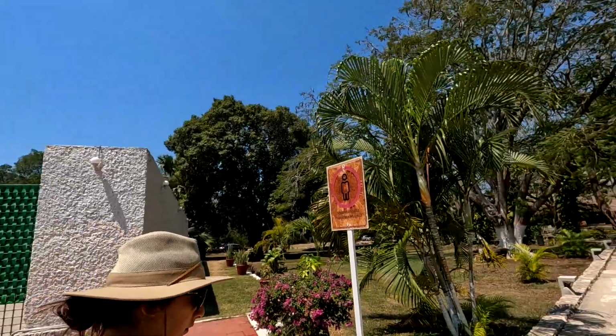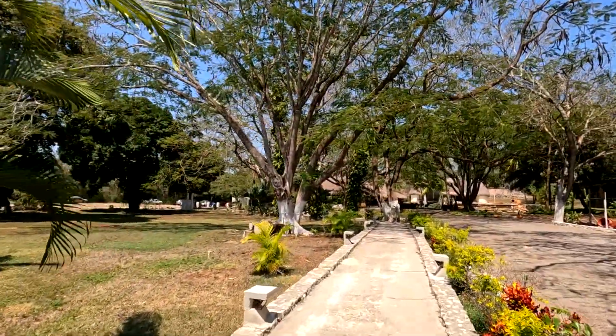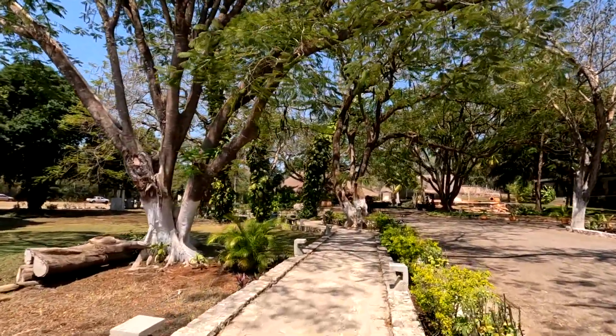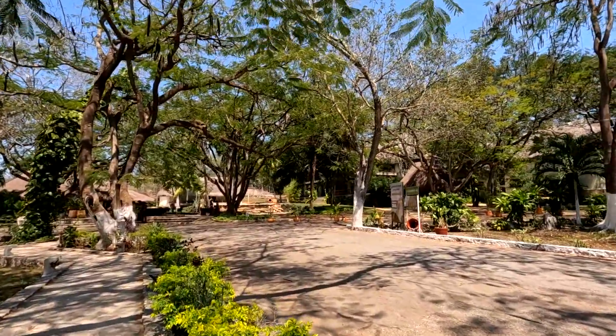Just finished looking at the ruins. Took about an hour and a half to walk around and see them all. And now we're going to try and find some food right outside of Uxmal. There's a restaurant on the inside of the park, and another one right outside. This is a walkway you take when you get dropped off on a bus in front of the entrance. If you take this to the main road, there are more restaurants, and this looks like a resort you can stay at.